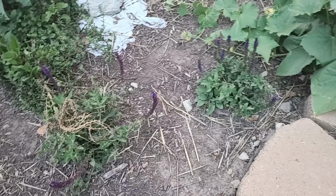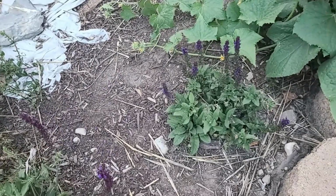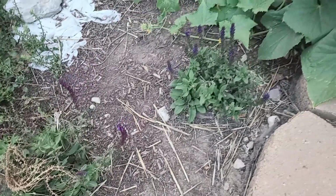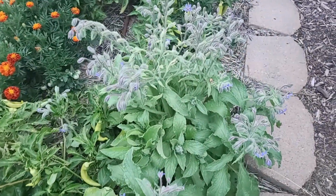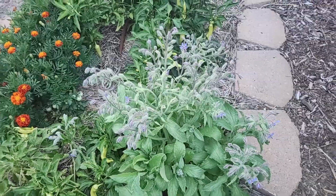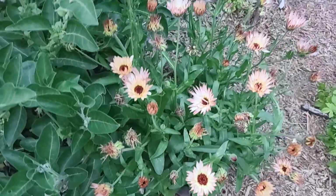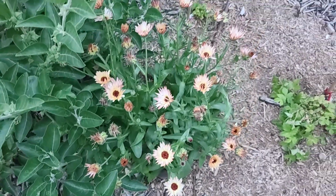These are the salvias that just have reseeded themselves up between my garden beds, and they're on their third bloom. I deadhead back between each bloom, and this is their third bloom. And we've got borage. Let me show you the last stand of zinnias and then we'll be done. And on the way to show you the last zinnias, this is just a different kind of calendula. It's got an antique look to it.